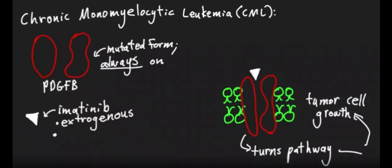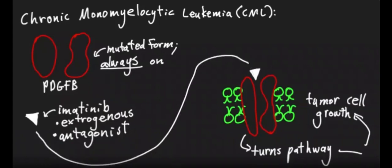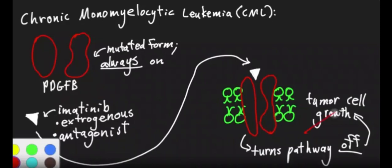One treatment option includes using imatinib, an exogenous antagonist that blocks abnormal kinase receptor proteins. Imatinib works by binding to mutated tyrosine kinase receptor proteins, blocking signaling molecule binding and inhibiting the pathway. Since PDGF stimulates cell proliferation, tumor growth is halted.